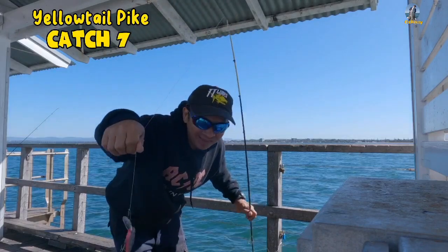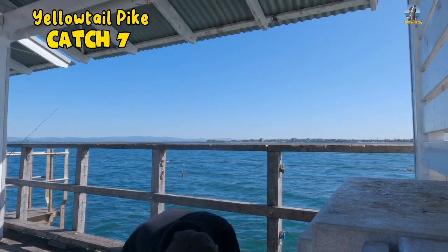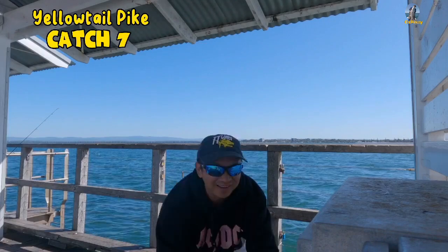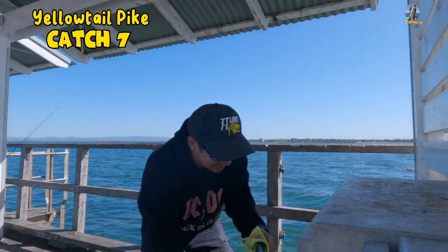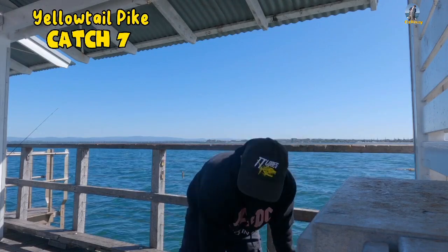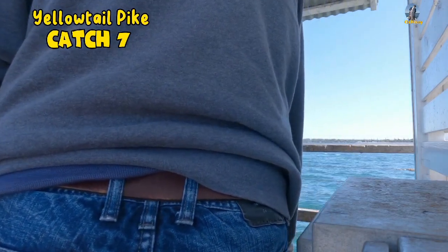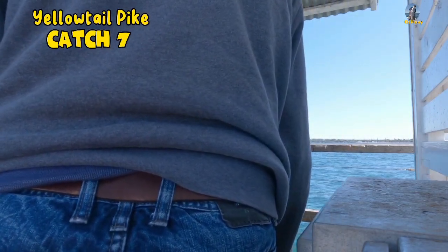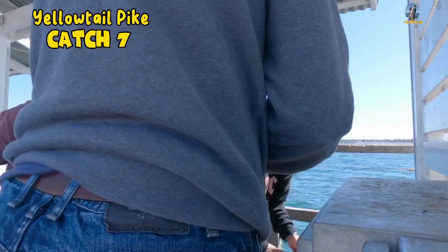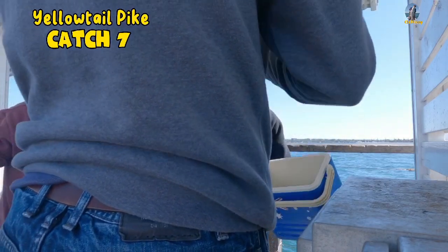It's catch number 7. Oh, lucky man. Catch number 7. Look at this. What kind of fish is it, Sam? They call it yellowtail pike. Yeah, they're good. Can I take the picture now? Yeah, sure. One second, bro. Alright, next one.